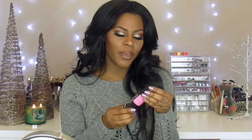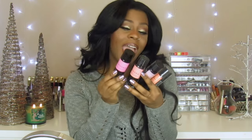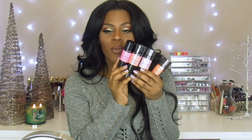I made this one work. This shade is Pink of Perfection. I made this one work, but then I was just spraying it constantly just to get color payoff. And I'm like, well, what's the point of having an airbrush finish when I have to spray? Not a big fan. These don't complement deeper skin tones at all, honestly. I wish they would consider formulating a deeper terracotta color. That would be perfect. This would be similar to it, but much deeper.